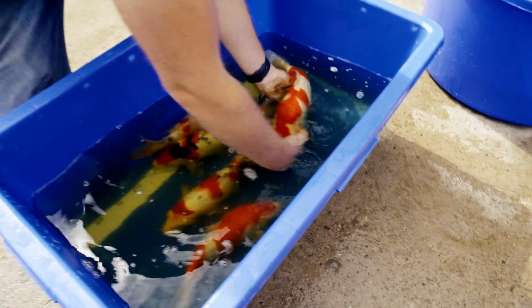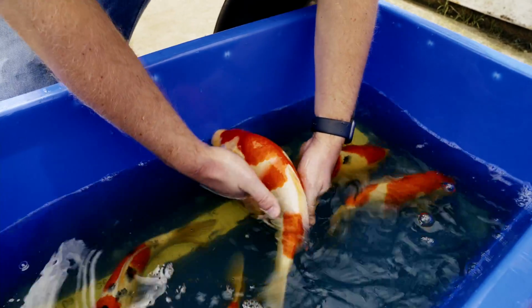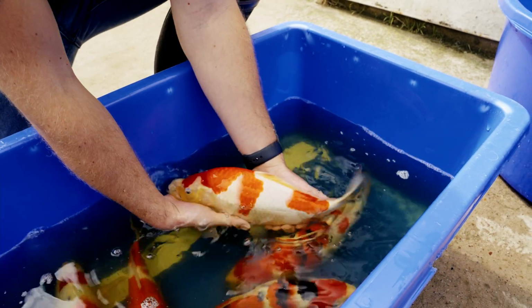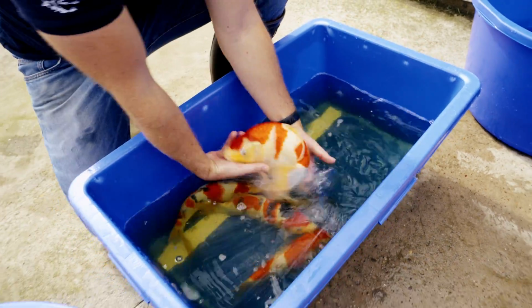Wow, it's a pretty awesome piece. Clearly been eating all the pies. 36 cm, so that's the biggest one yet. At first glance, looks absolutely excellent.